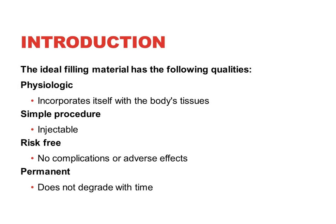Well, we say in the medical field that the ideal filling material has the following qualities. It's physiologic, in other words, it incorporates itself within the body's tissues. It's injected through a simple procedure. It's risk-free, in other words, there are no complications or adverse effects. And it's permanent, it doesn't degrade with time. Now, we're not there yet with the ideal filling material, but we're very, very close.